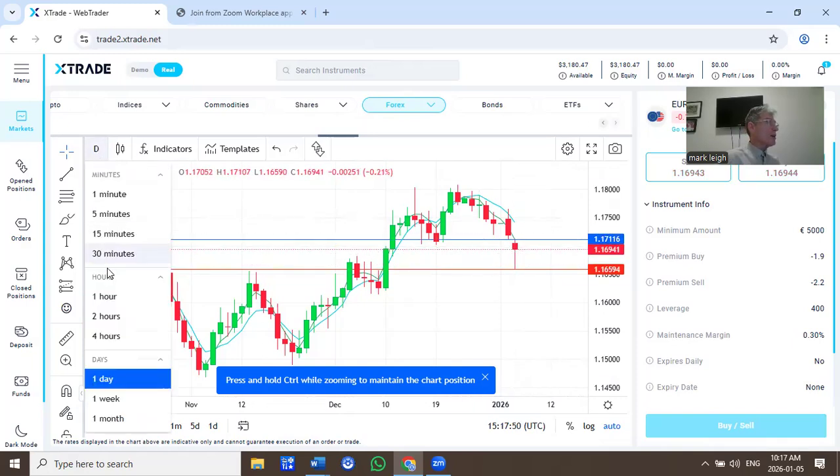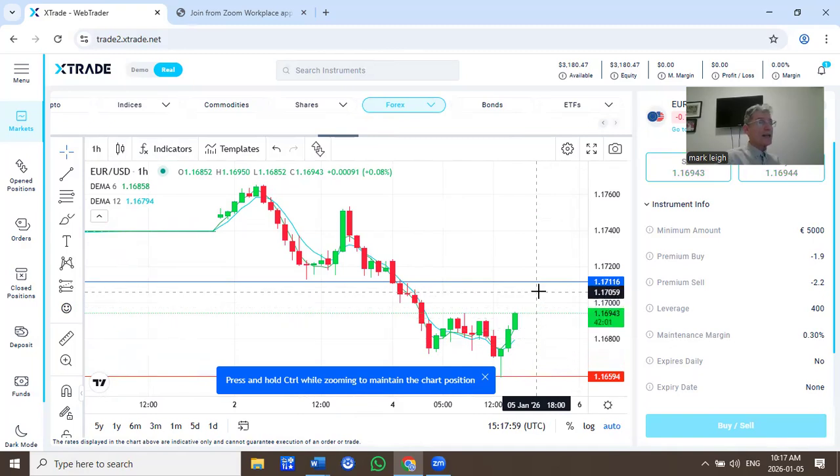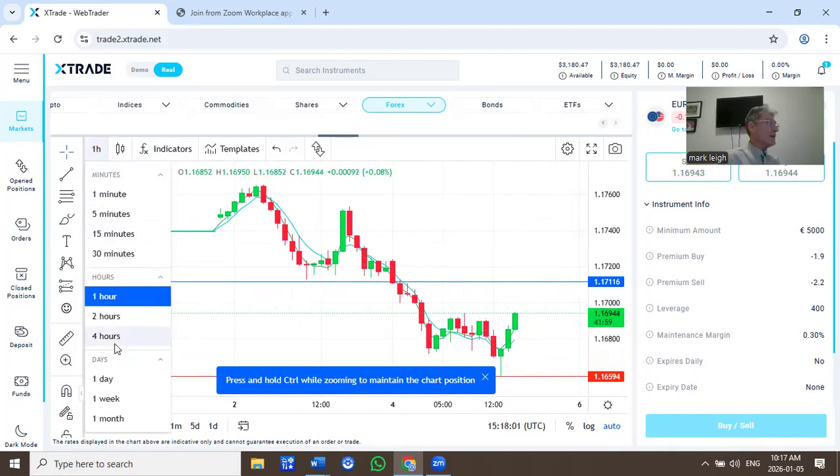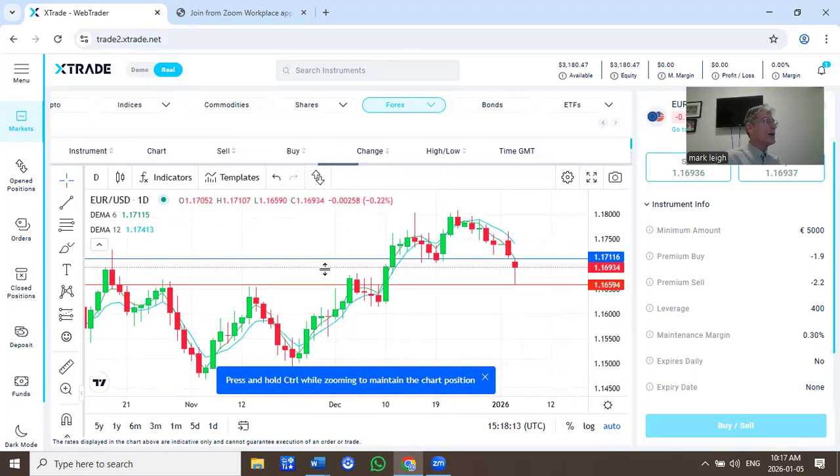We'll see that on the hourly. There you see support at 116.59, and you can see resistance at 117.11. And that's the level that buyers will be looking to test on the upside if we see a continuation of US dollar weakness. Let's have a look at the pound against the US.